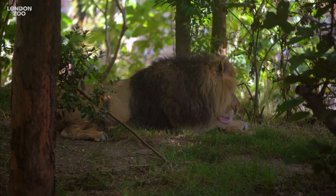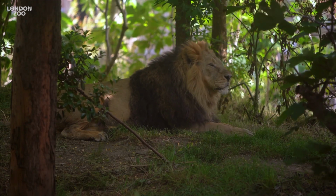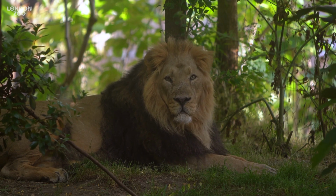So while the GA we did today on Bhanu was really important for Bhanu and his own health, the information that we've gathered there is also really important for the conservation of Asiatic lions, which are an endangered species, and he contributes greatly to the conservation of his species.